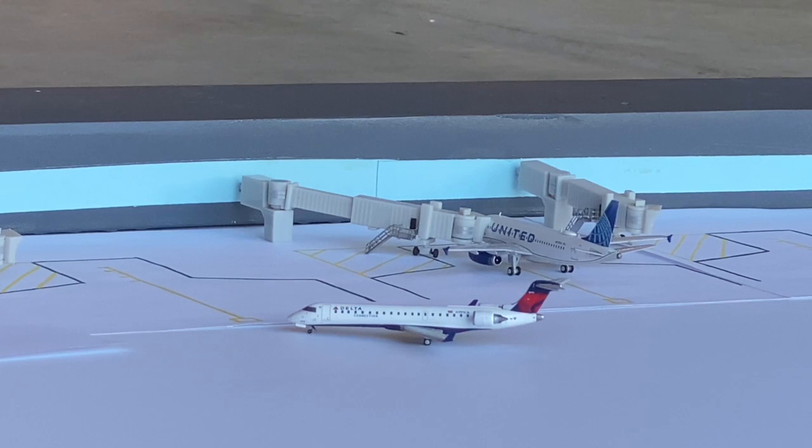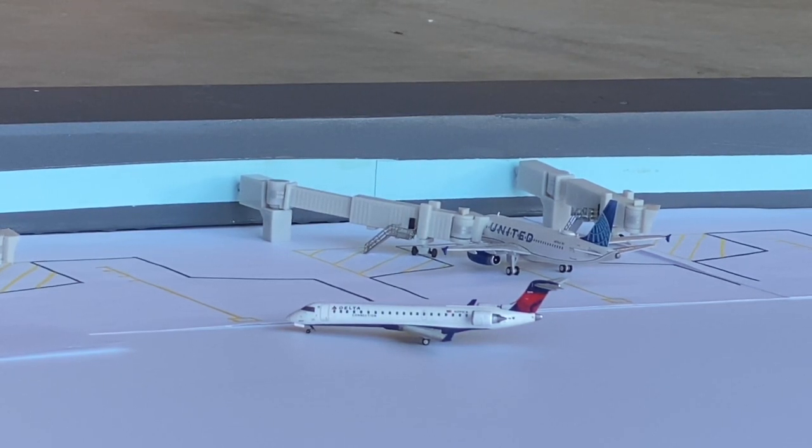Currently pulling in at Gate Alpha 2, we have this Delta Connection Bombardier CRJ-700, filling in for a Delta Connection Embraer E175. Once again, Gemini Jets, I know I said this a couple of times, but we need a Delta Connection Embraer E175 in 1/400 scale, like right now. We haven't gotten it this year, and hopefully by the July releases, we can get one. Anyways, this aircraft arrived from Seattle at 5:20 p.m. and soon will be heading to LAX at 7:02 p.m.